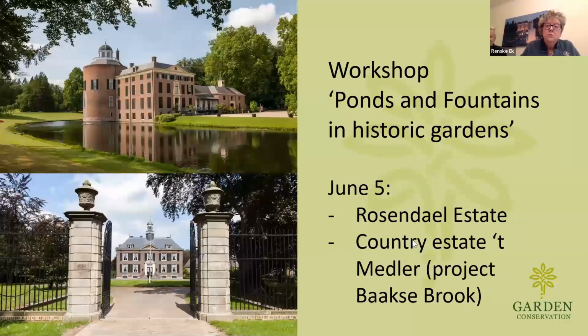To the Baakse Beek, the Baakse Brook project that Louisa was telling you about. And Louisa kindly offered to show us how it looks in the field. So this is what we're going to propose.